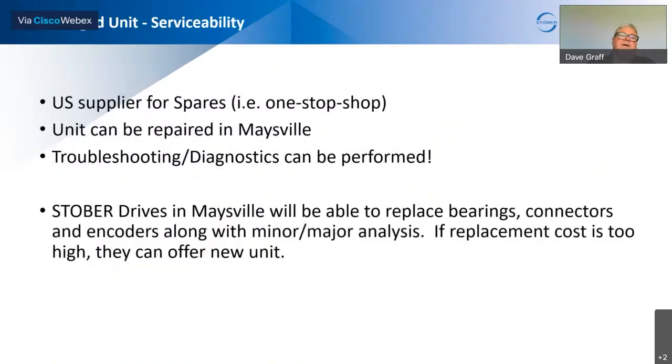So this packaged unit is all about serviceability as well. We're a one-stop shop for spares. We can repair the stuff in Maysville. I know this question will come up: can I repair my unit in the field? We do have customers that replace the input side of their gearboxes in the field. Replacing a motor is no different than replacing an input. As long as the oil doesn't drain out of the gearbox, so the orientation has to be either on a bench or pointing up, you can replace the motor in the field with 4 screws and a few minutes of time, as long as you're a careful mechanic that doesn't dump dirt into the system. But we can do minor and major repairs in Maysville.